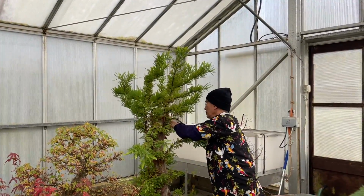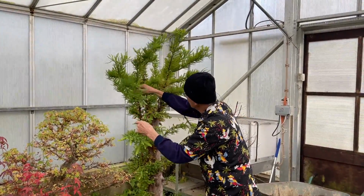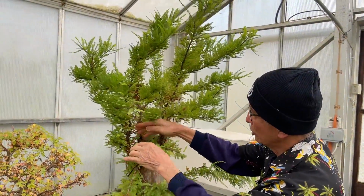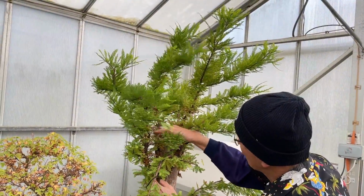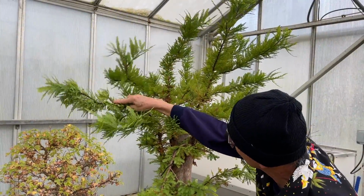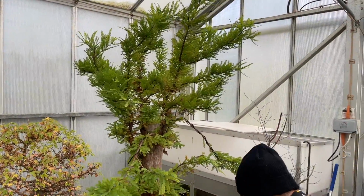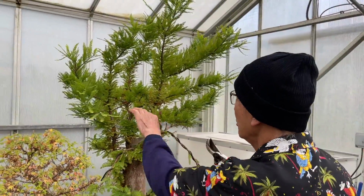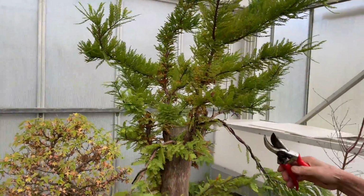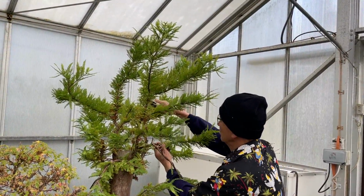Again, branches are brittle. I just broke a little one. There's a leader there. Now, all these branches tend to shoot upwards, which I don't want. So I will probably keep that one and wait for the young shoots to grow, because it's going to be almost impossible to bend that. It wouldn't look right. You notice that this tree is growing in the greenhouse, so it's getting quite a lot of protection here. This can be grown this way.